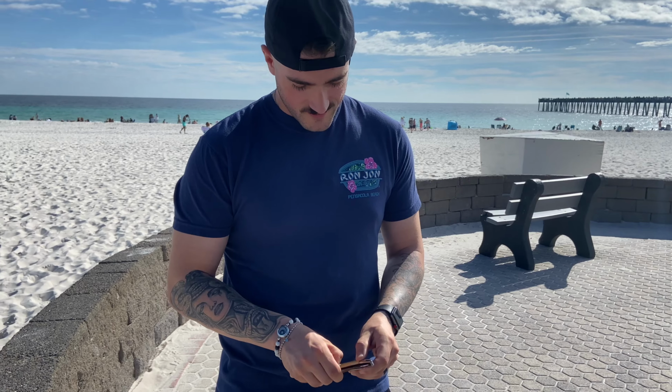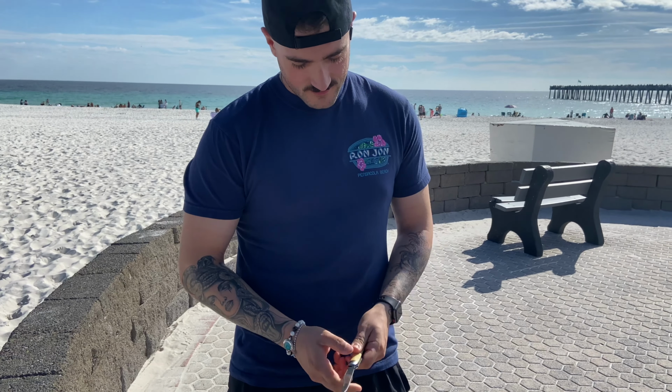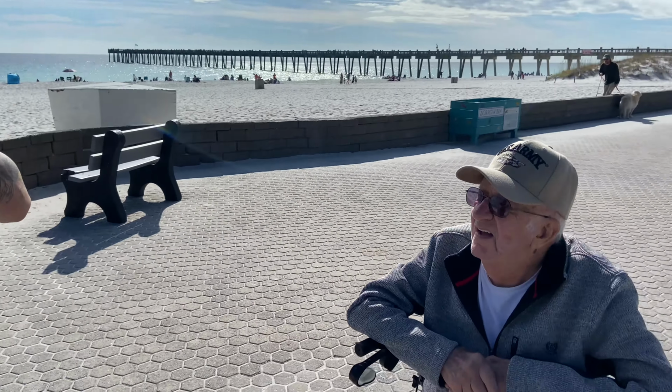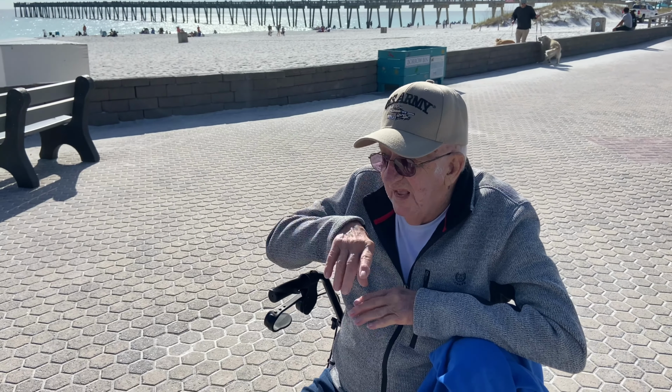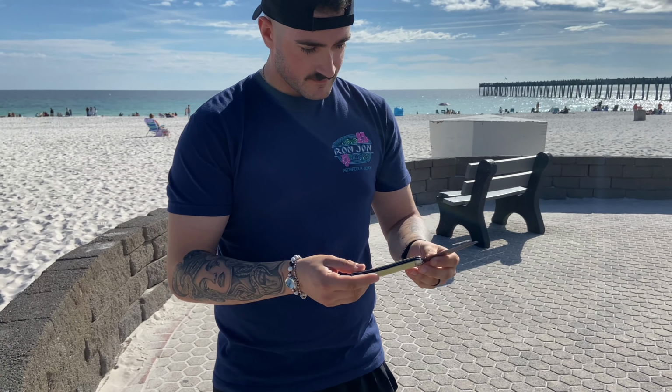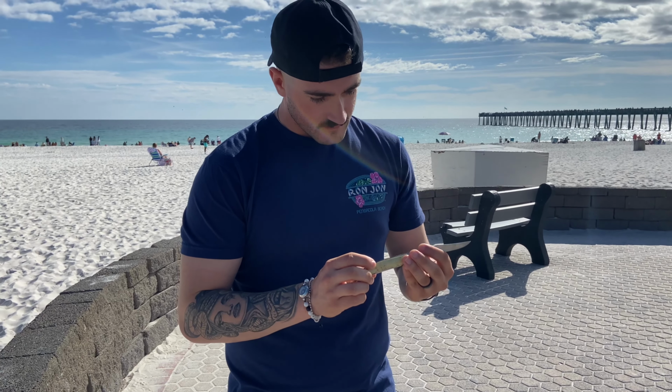Hey, do you mind if I ask you a couple questions about a pocket knife? Of course. There you go. Have you ever seen anything like that before? No. What kind of knife do you think that is? I don't even know. This is Imperial. Have you ever heard of Imperial? I have one kind of like that before. Yeah? Check out that other blade and tell me what you think the other one is.